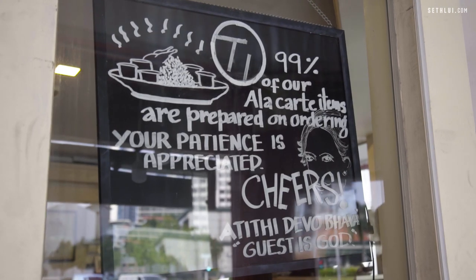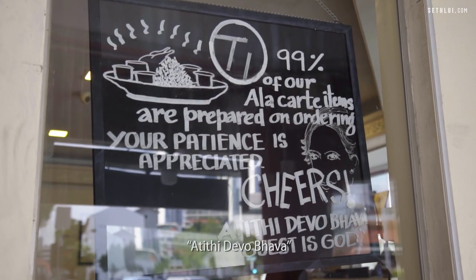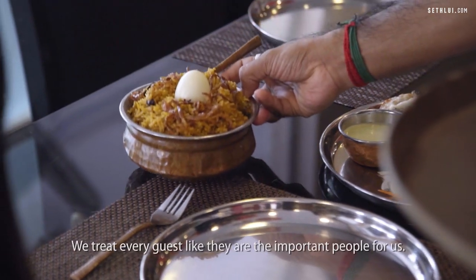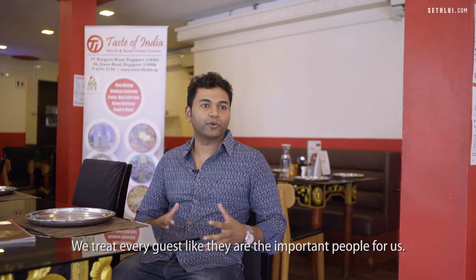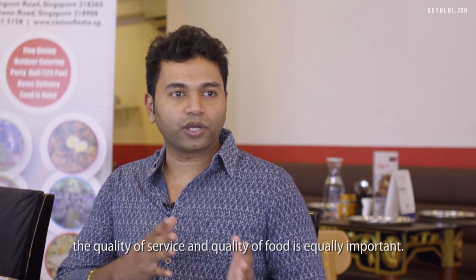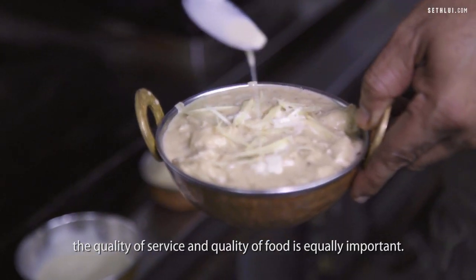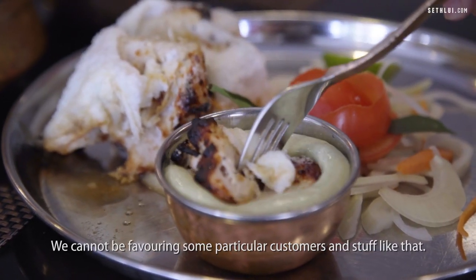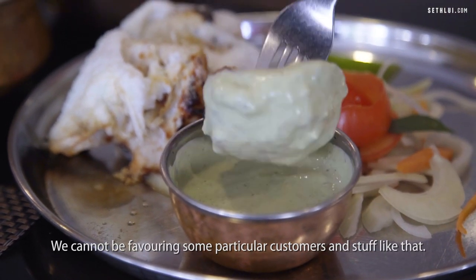There's this saying in India called Atithi Devo Bhava, which means a guest is God. So we treat every guest as an important person for us. And from the start, I always believe the quality of service and quality of food is equally important. You need to treat every guest as equivalent. You cannot be favoring some particular customer and stuff like that.